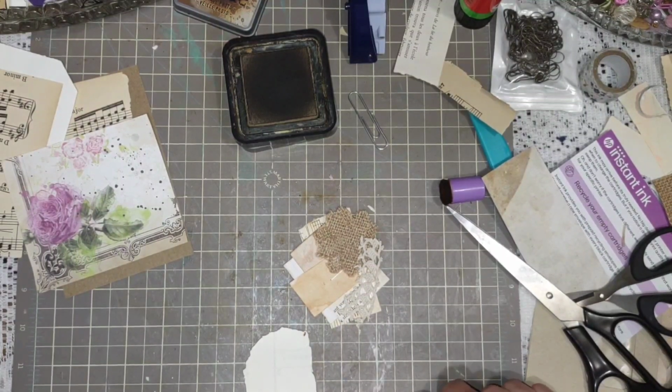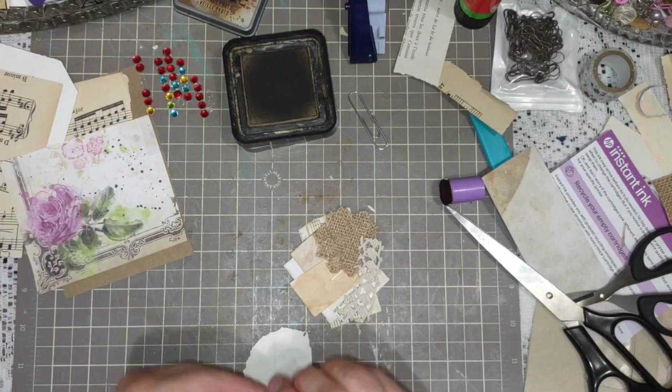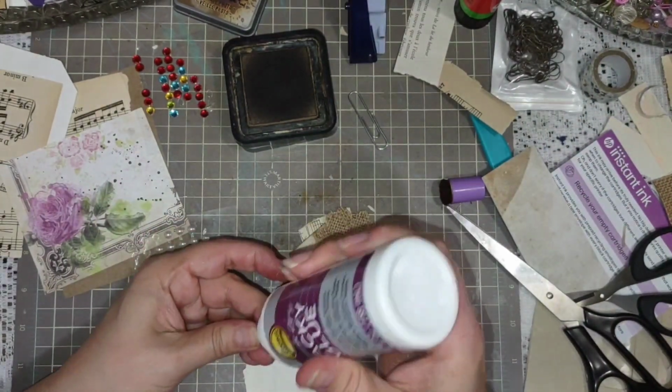I just want a plain cream pearl. And of course, I don't have anything handy, because that would make it too easy. Here's some. Wasn't too hard to get to. If you were wanting a pop of color, you could throw a pop of color in there. But I think I'm just going to try to keep it pretty natural.